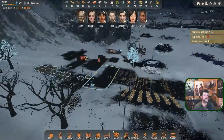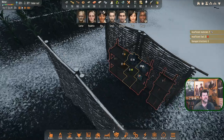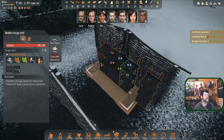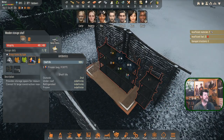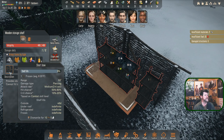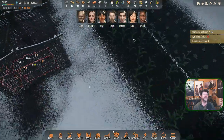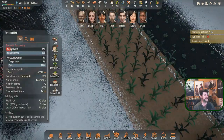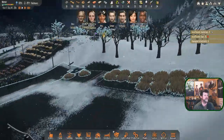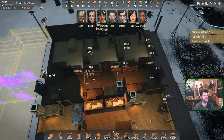Then maybe we can get back to emptying these shelves. I'm guessing nobody else has worked on this since. So we've got moonshine, some antibiotics left. All of our smoke leaves are out here, and a bunch more silicone, and one more frozen short bow. Okay. Otherwise, you were still at 96 after all this time. 96. Okay, so there's absolutely no growth when it's cold out.